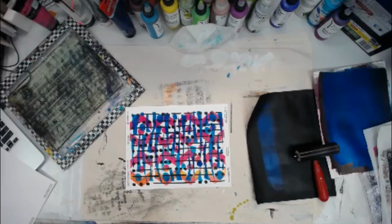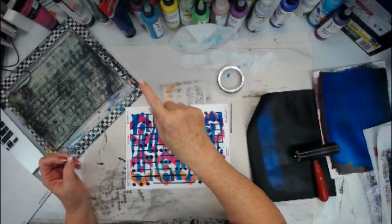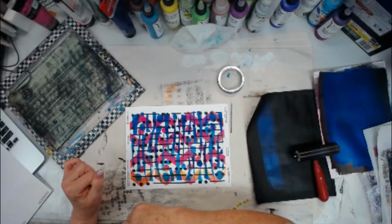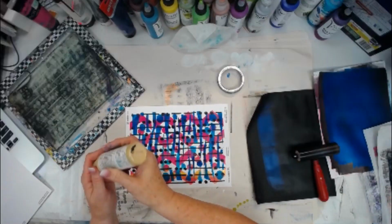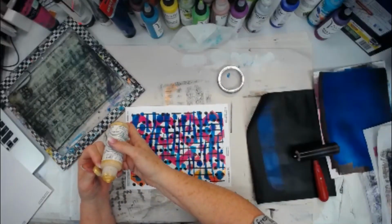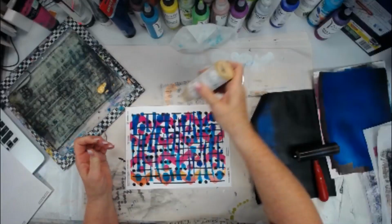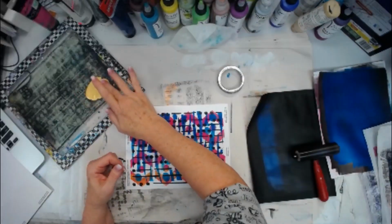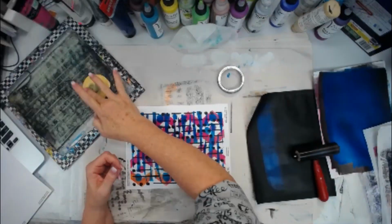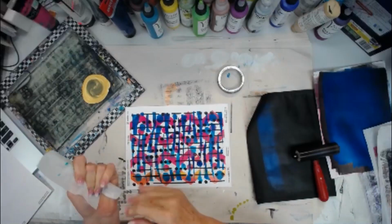But first, I'm going to take a mason jar ring. Where is it? Oh, here it is. My goldens. I'm just going to put it on my jelly plate and use that as a palette. And spread it out a little bit. Kind of make it in a circle, pushing it out to that edge so that I have the right kind of shape to put this in.